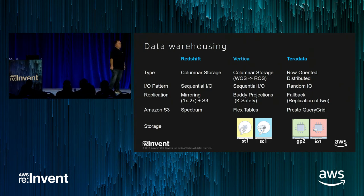If you're looking at Teradata, Teradata is also a data warehouse, but it's row-oriented and not columnar-based. And so it's significantly more random I/O. In this case, for random I/O, you're going to want to focus on GP2 or IO1 volumes, or even the I2, I3 ephemeral storage instances for the higher performance, if that's a concern for you. So for row-based Teradata, it's GP2 or SSD-based storage. And for Vertica, it's hard disk or HDD-backed volumes.